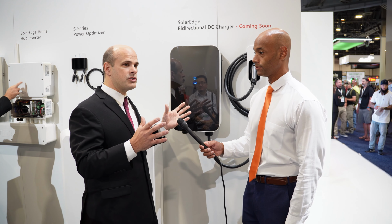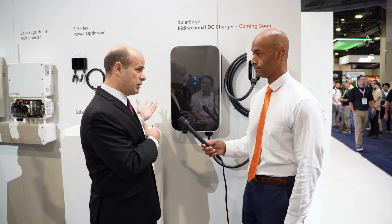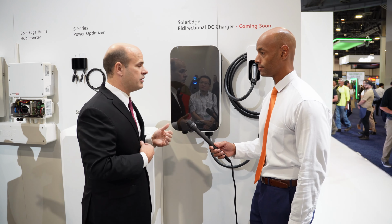If you have a large solar array, you may get clipping, like if you have an AC coupled system, you tend to have clipping. It'll take that clipped energy and put it either into a battery or into your vehicle.